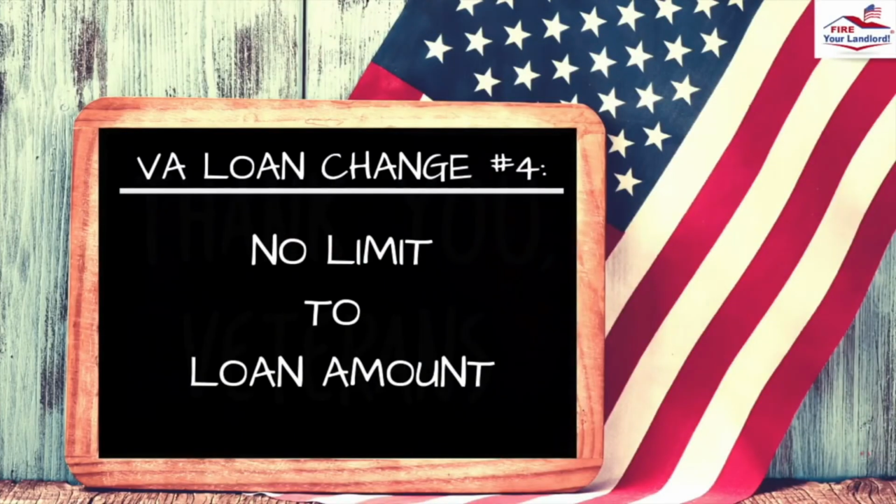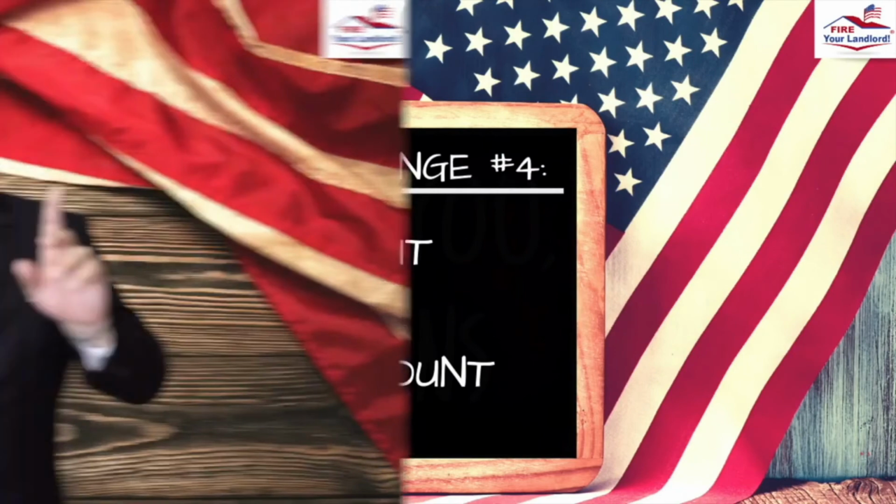Number 4, really exciting, you are no longer limited to the county limits. There is no limit on a VA funding loan, and you can fire your landlord. $1 million home, go get them.